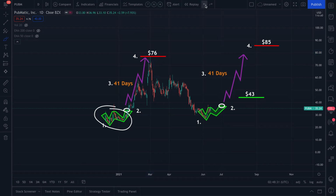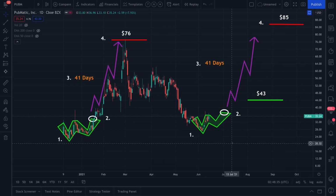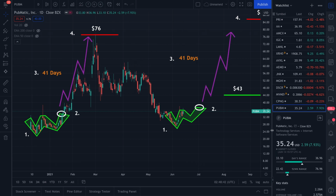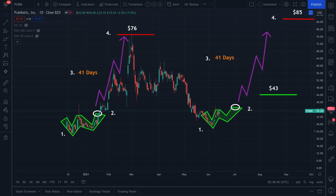Very, very simple, okay? So I think that the market may be doing the same thing that it did in the past, although it had a really nice close, and it doesn't look like the market wants to actually retrace, because in order for it to make a Wing pattern, it would actually have to retrace from the current level.